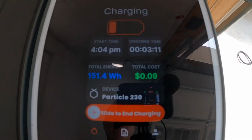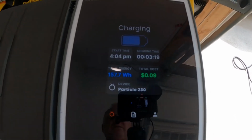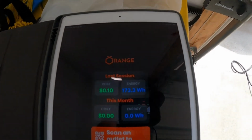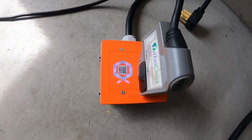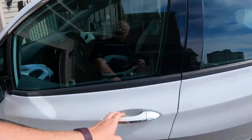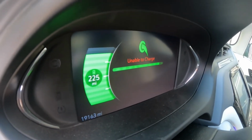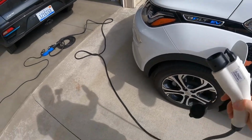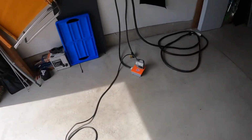All right, well, I'm going to shut this off because I really don't need this charge right now, so I'm going to slide that. There it is. Okay. Last session, 10 cents, 173 watt hours. So let's see what this end looks like. Instead of green, it's white now. Yeah, so it shut off the session. No longer charging. Just confirm on the car. Yeah, it's still plugged in, but it's not getting power, so in the car you get the message unable to charge. So it shut it off, which is what it was supposed to do. So at this point, because you're plugging into an outlet, you would then wrap up your cord and take your charge cord with you. And that's it. That's how this smart outlet works.